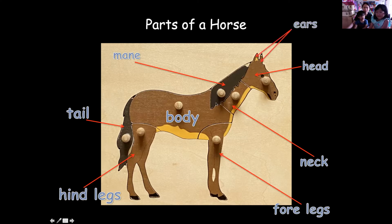What are those two things that you see up there? What's that called, Gray? The ears. It's just a design, but it has two ears. And then what about this one, like the socks or the shoes of the horse? The hooves. They're called hooves. And when they move, you hear the sound.